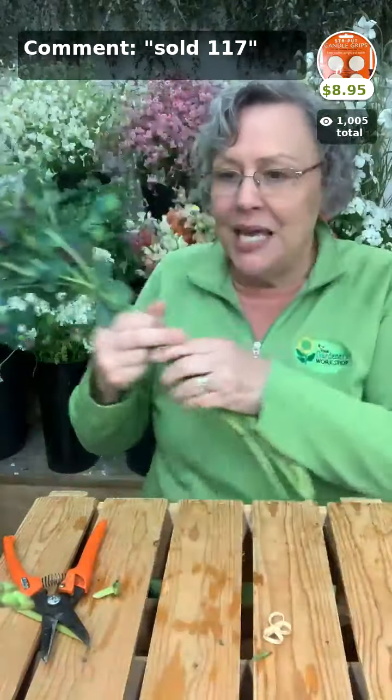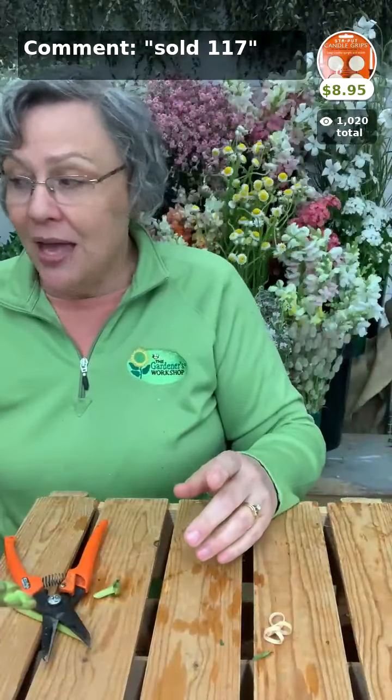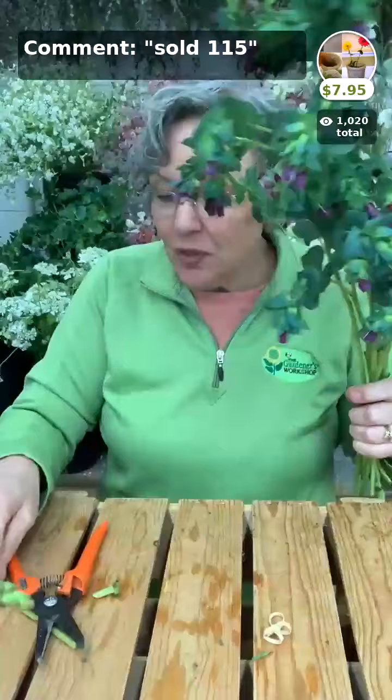So this is the Oasis tape. It's $8.95, and it's just a super simple way to take any container that you have and make it beautiful. So next up, I'm going to use these on the next container too.